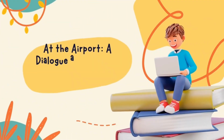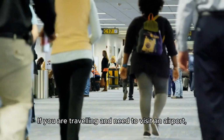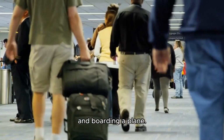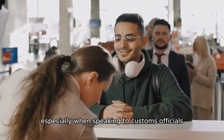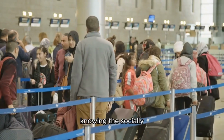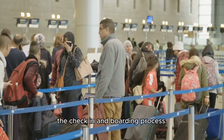At the airport, a dialogue and quiz for beginner English learners. If you are traveling and need to visit an airport, you can expect polite questions when checking in, going through customs, and boarding a plane. You should always remember to be polite, especially when speaking to customs officials and security officers. Knowing the socially appropriate things to say will help you speed through the check-in and boarding process.